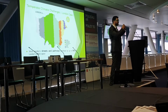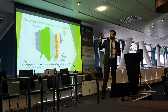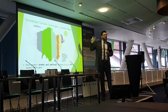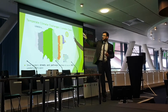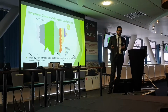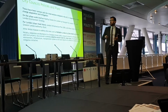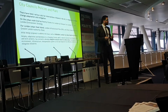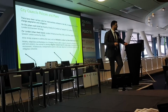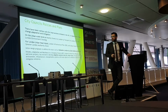Or 47%. So when you check the map itself, you find the green percentage is mainly dominated in the outer side of London as a green belt area, which is very weird. So there are some councils and policy makers trying to figure out what we should do next, as the GLA is trying to increase the green area percentage.